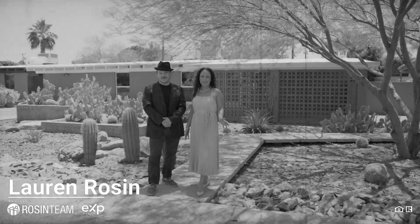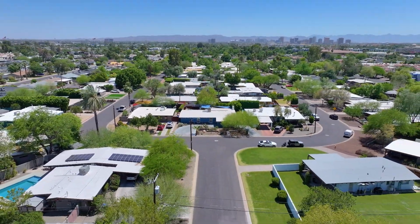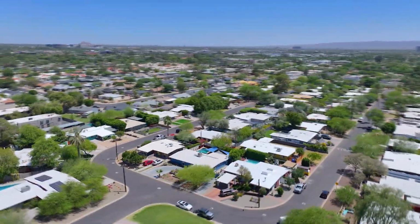Not every home gets to say it was designed by a legend. But this one does. It's a Ralph Haver original, and it's pure 1950s magic. This isn't just a house. It's a slice of Phoenix history.